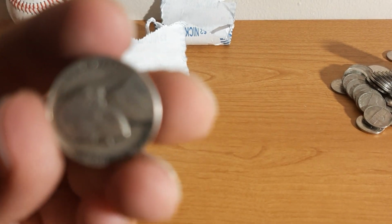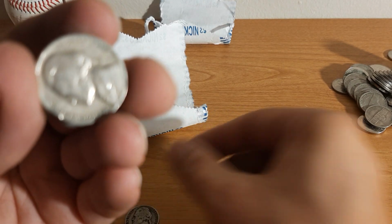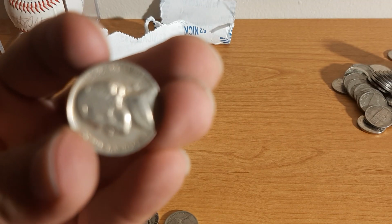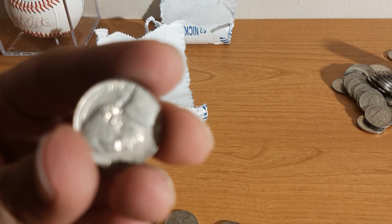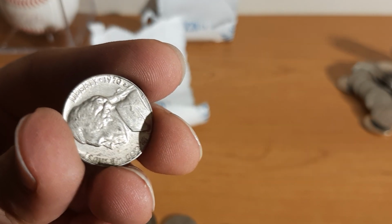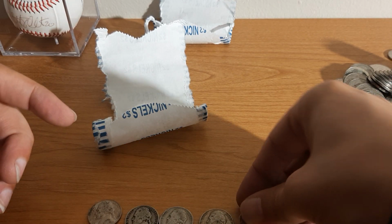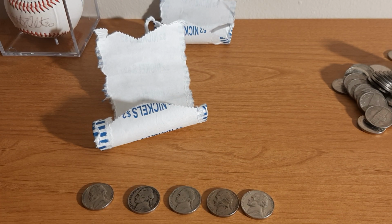So our best ones here, we got the 47. We got a 52. A 63. And a 70S. So just got one San Francisco mint, so that's always a nice thing. So we got nothing super crazy, unless there's something that I'm not noticing here. But we got at least 5 that I will be adding into my coin inventory.